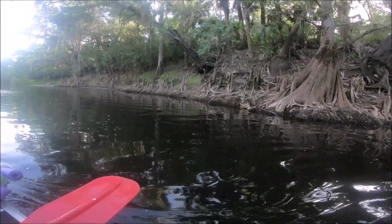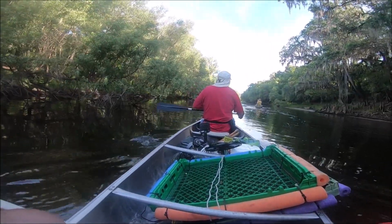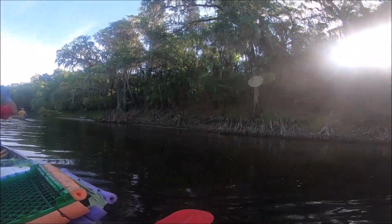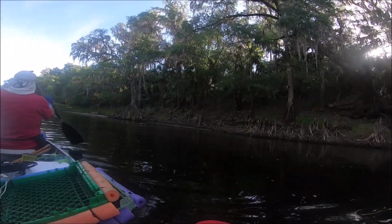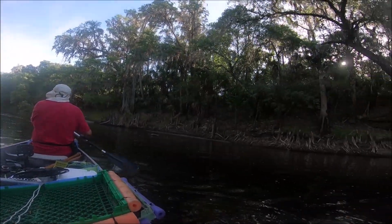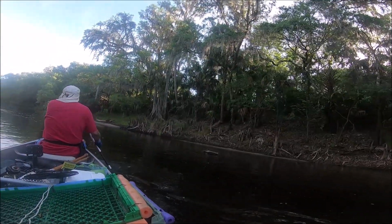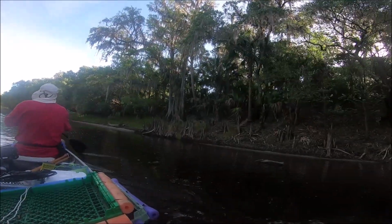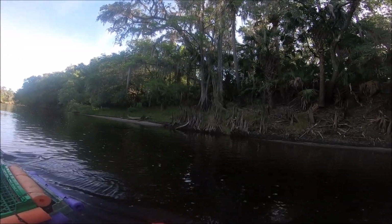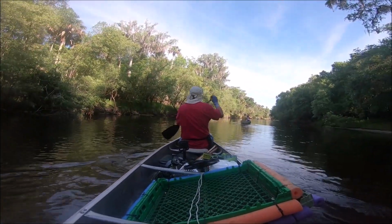Beautiful scenery up here. We've been about 15 minutes up the river, so we don't know how much further we got to go up through there, but the scenery is just beautiful. Look at all those cypress stumps sticking up out of the bank. Rob don't like me filming because he's got to do all the paddling now. I don't mind. All right, stay with us.